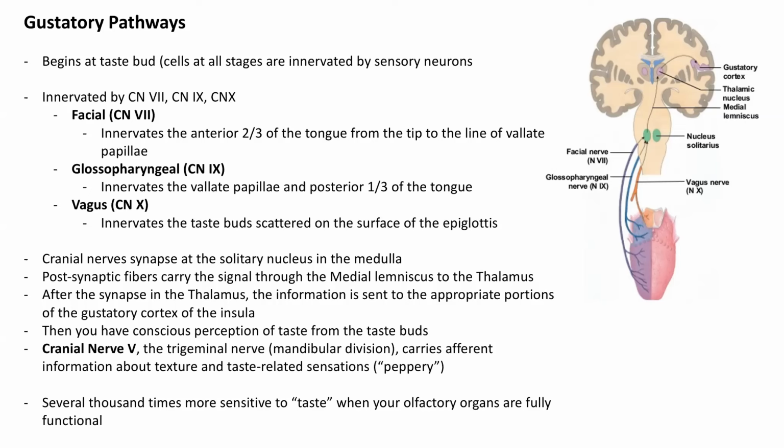Okay. Now, like we talked about olfactory decreasing with age, we also have taste decreasing with age as well. We have fewer taste buds and we're less sensitive to taste, but we're also less sensitive to taste because of the decrease in olfactory sense. Okay? We're several thousand times more sensitive to taste when we have a fully functioning olfactory system. Okay, so most of you probably have experienced when you're sick and stuffy, you don't really have an appetite because nothing tastes like anything.